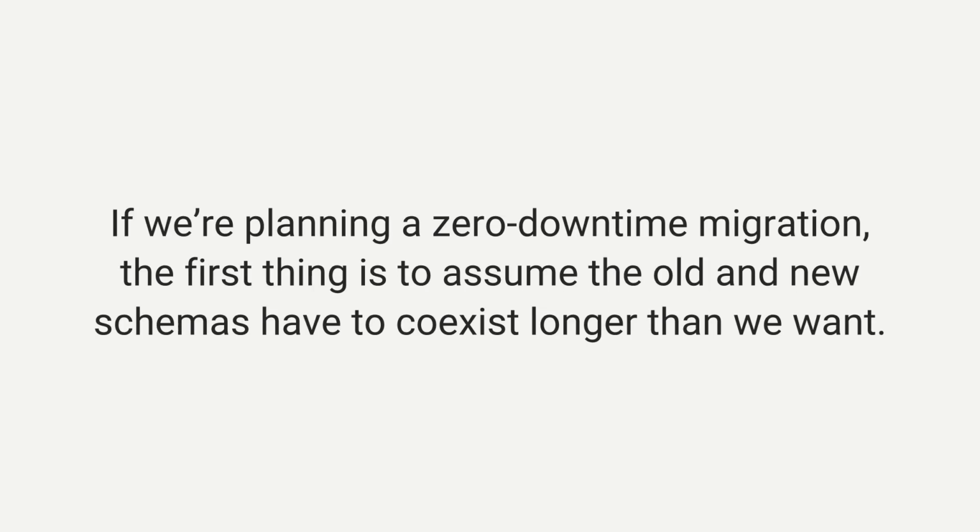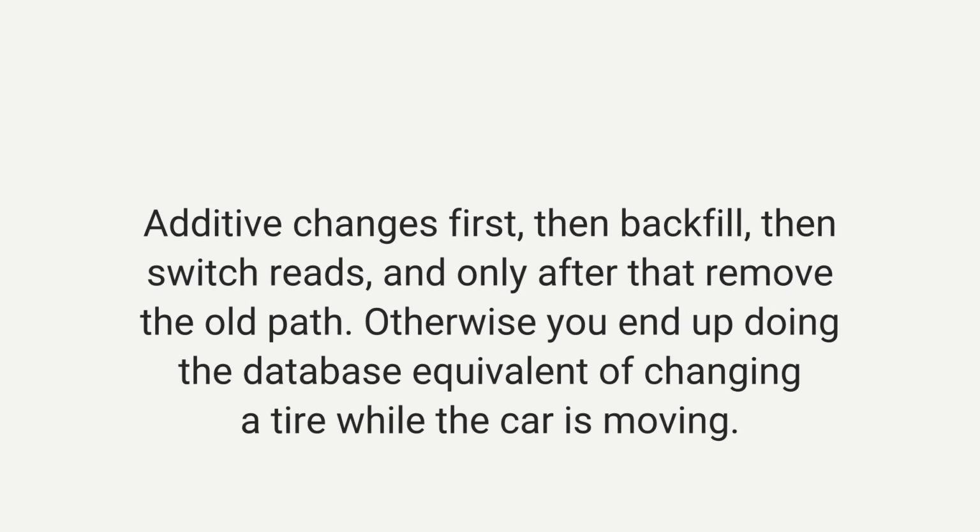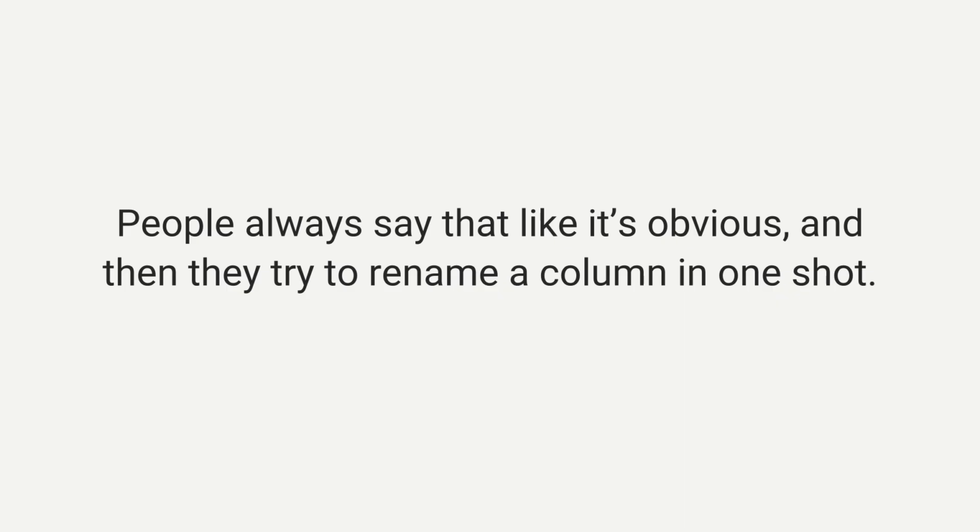If we're planning a zero downtime migration, the first thing is to assume the old and new schemas have to coexist longer than we want. Additive changes first, then backfill, then switch reads, and only after that remove the old path. Otherwise, you end up doing the database equivalent of changing a tire while the car is moving. People always say that like it's obvious, and then they try to rename a column in one shot.